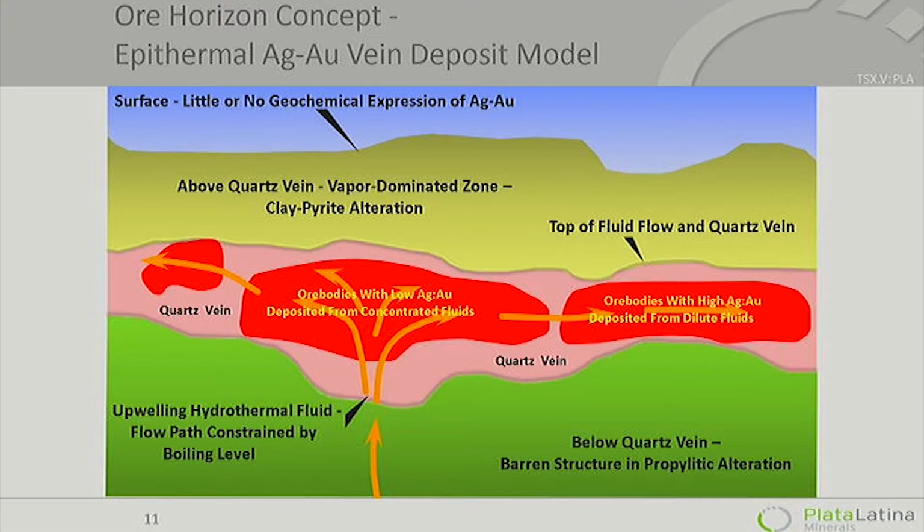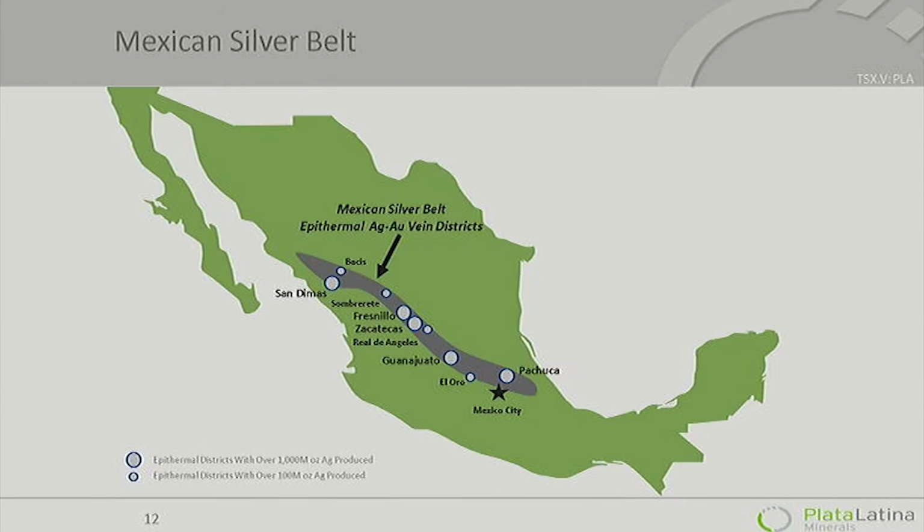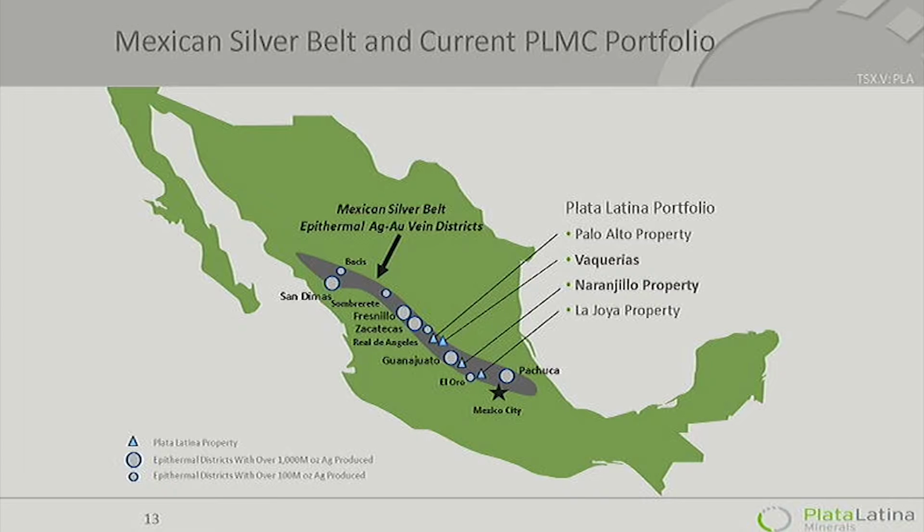So this is the model we've been using, keeping in mind that, as I said, Mother Nature is never exactly tidy. So you're always looking for little things where you could have different things going on. We went out and started looking in the Mexican Silver Belt. And in doing so, well, we were looking in between the old districts, and we staked four properties.